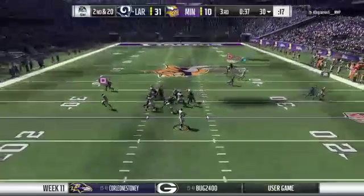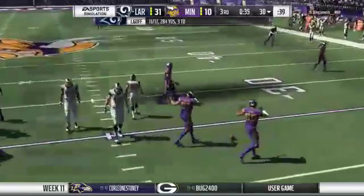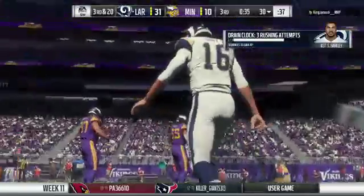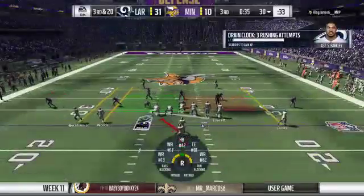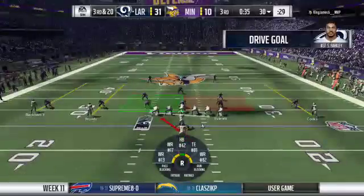On second down, here's Goff. A hit as he throws there, incomplete. The pressure really ratcheting up. They get the sack on first down, then a near sack. They got to him there just as it was leaving his hand. Yeah, they might need to change their pass protection scheme a little bit. Maybe bring another guy into the backfield to help protect the quarterback, because that was awfully close.